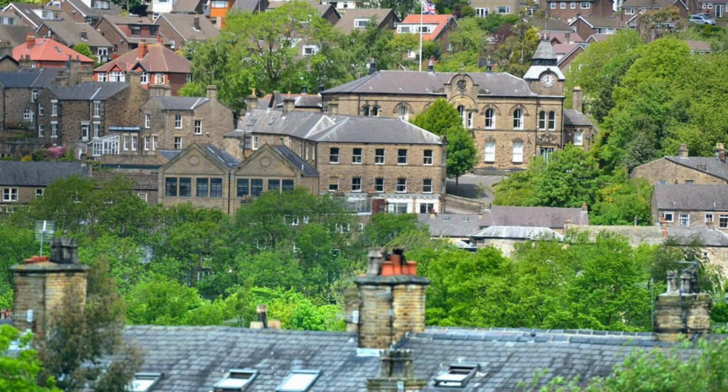How Dewsbury was one of the greenest towns in the 19th century and why Yorkshire needs to make more of its industrial heritage.